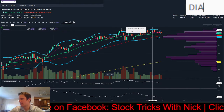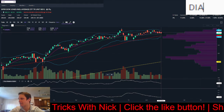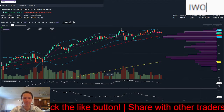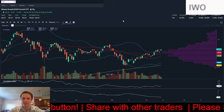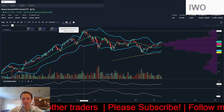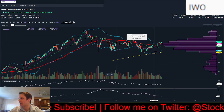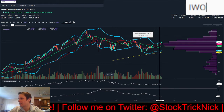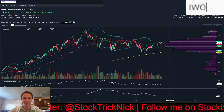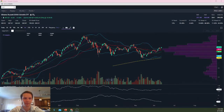Dow Jones, just 5 red days, so we opened higher, closed lower on each of the 5 days, but still above the 20-day moving average. Nothing to fear there. And then IWO, these are the growth stocks that I track the most. We had that tough stretch from mid-February down till May 15th or so, starting to trend up. We had a quick pullback and then a break higher. Now we're above this volume shelf. Very little resistance up top, and things are working for me, so it's time to start pressing the pedal down with our trades.